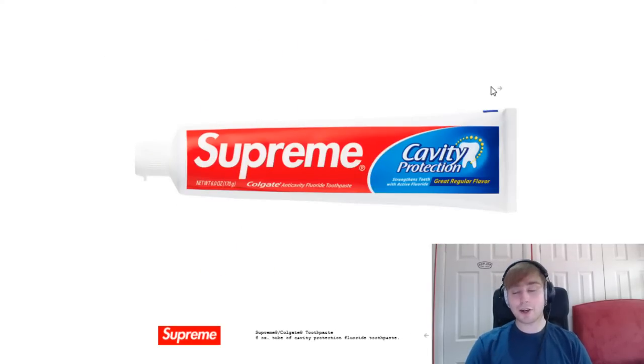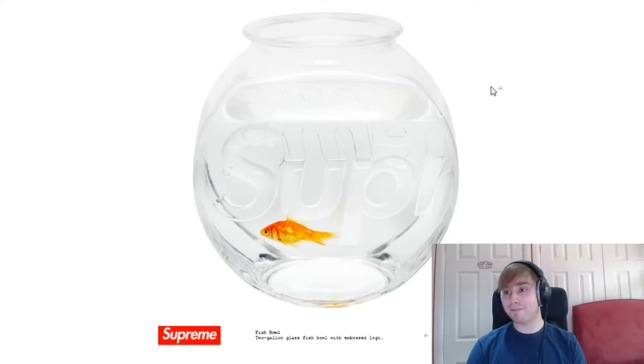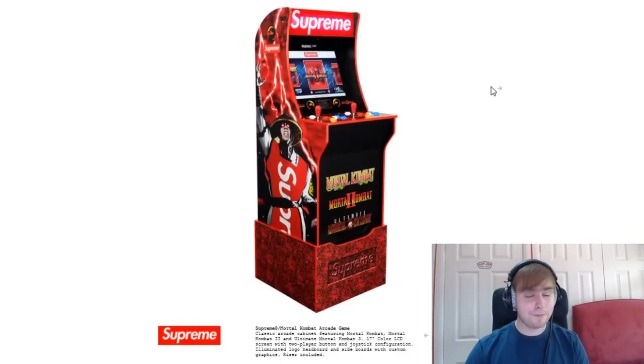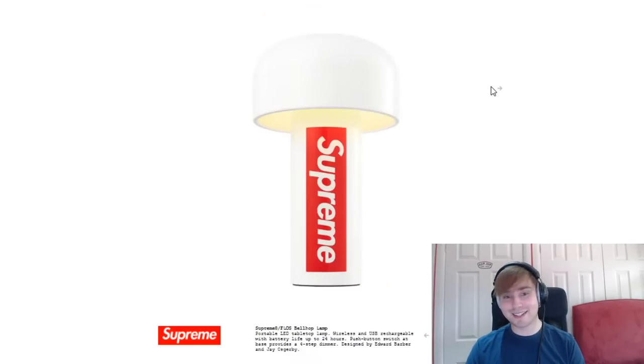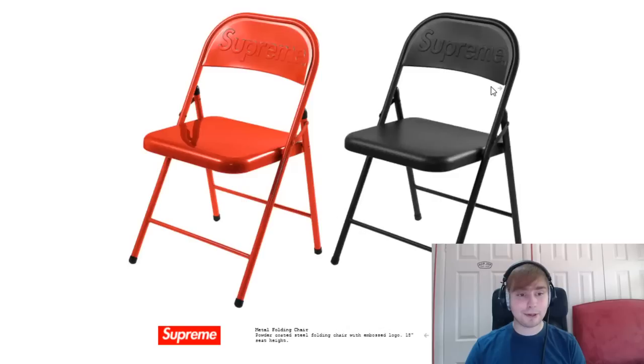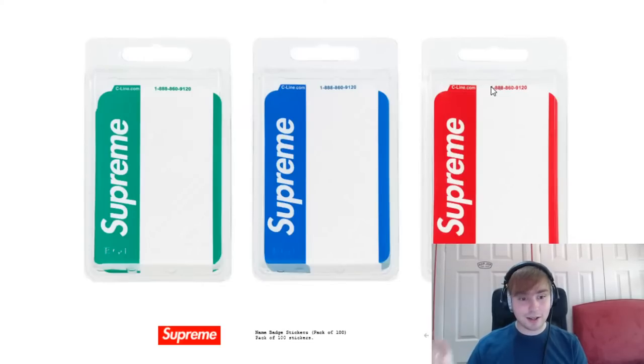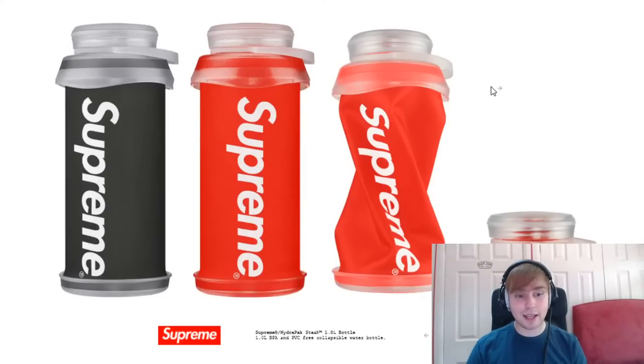Apart from that, Colgate toothpaste. Easy, yeah. Fishbowl, 100%. My brother will probably go for that as well, because I think he wants to get a fish. So yeah. This, yeah. Like the sofa bed, 100%. But it could be expensive, so... Yeah, I can't afford this, but I mean, it's so cool. Lamp, yep, I'll give it that. Folding chair, if it's cheap, be great to pick up. Basketball, playing cards, the badge stickers, and the Hydro Flask.